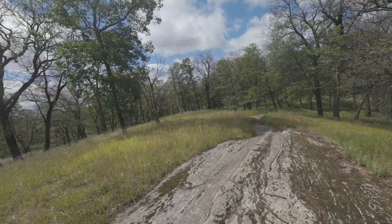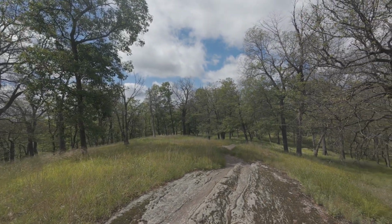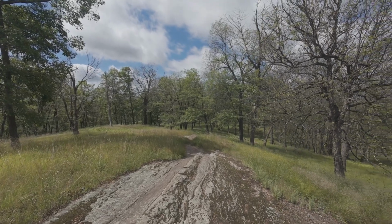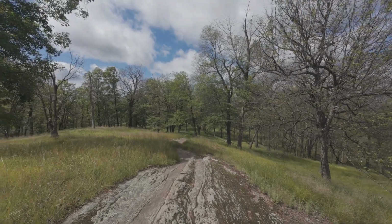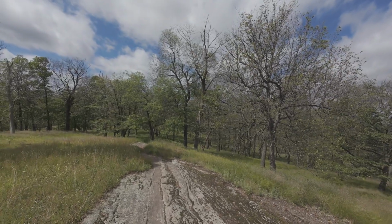Well, you probably noticed I didn't fly anywhere with the drone. I just took it straight up. I had to do a 360 panorama. Some beautiful views though. Can't wait to download this video and see how good it looks on a computer monitor.